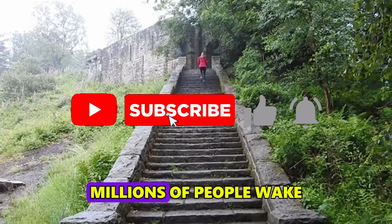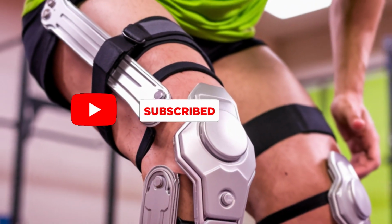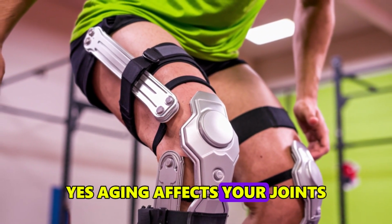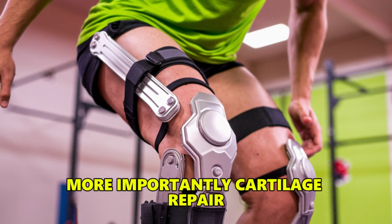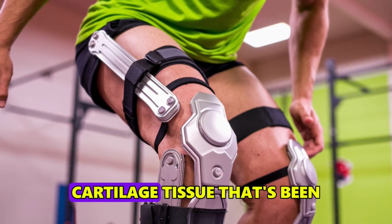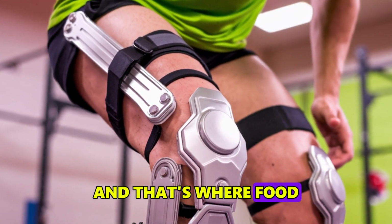Every single day, millions of people wake up with aching knees, barely able to move, told by doctors that it's just part of getting older. But what if I told you that's only half the truth? Yes, aging affects your joints. But what's never talked about is the role your diet plays in cartilage breakdown, and more importantly, cartilage repair. Your body is capable of healing, even rebuilding, cartilage tissue that's been worn down over the years. But only if it's given the right building blocks, and that's where food comes in.